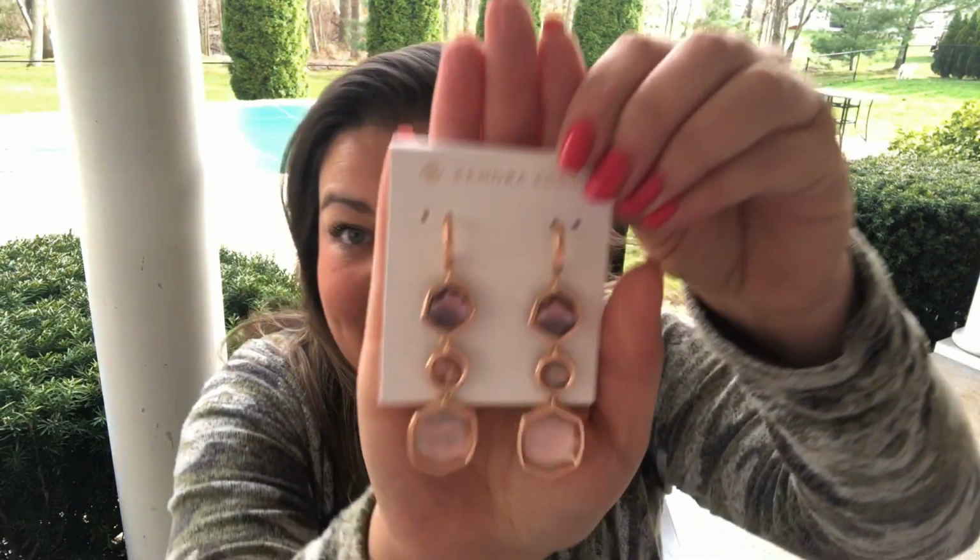It comes nicely wrapped too. I never get to show you guys because I always rip it open when I first get it, and it's been disinfecting. So, all right, this first pair, Kendra's got earrings. This is the pair of earrings. It's $118, but look how pretty.